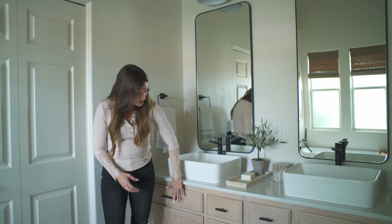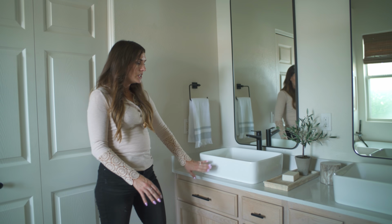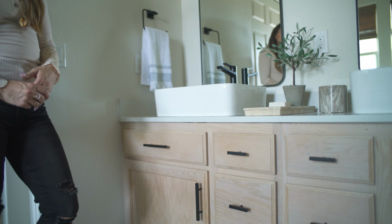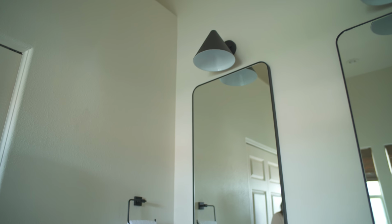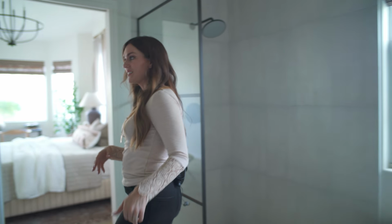We did add the hardware to it because it didn't have any hardware to begin with, and so it looked kind of plain, but changing out the countertop, the new sinks, the really pretty faucets and mirrors. We also got the new light fixtures. It just overall feels really modern and fresh without having to change a whole lot in here. Let's go check out the rest of the house now.